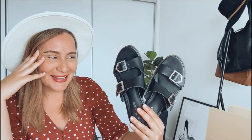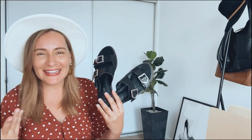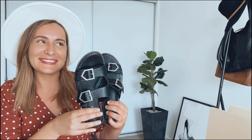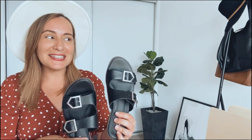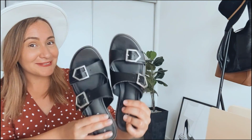I couldn't help myself. I grabbed them in black as well because why not? They were really affordable and you just have to have black slides because of the contrast, and you never know when you'll need the black ones with the silver buckles. Ooh! So I grabbed these.